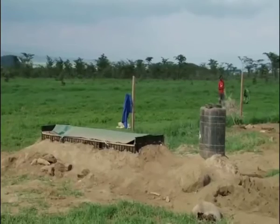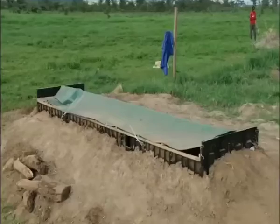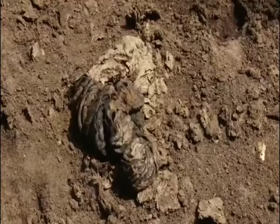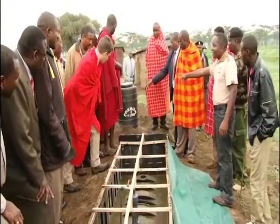The integration of a simple and portable biogas technology for cooking and heating energy in the Eco Manyattas will improve the living conditions of the dwellers and make use of the readily available cattle dung for biogas production. That's why you have the inlet.